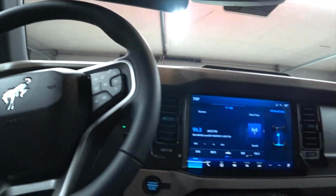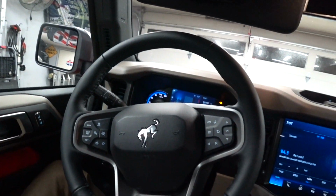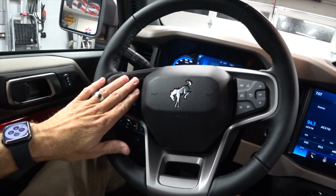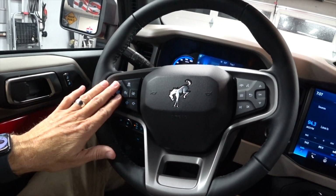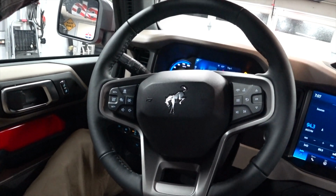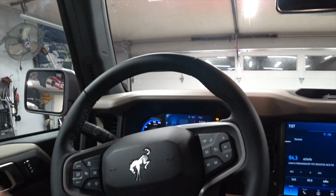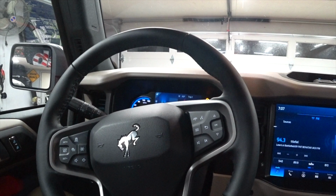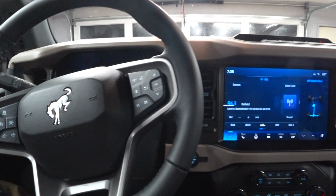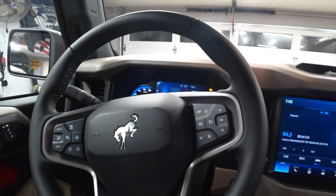So with that, I think what we can do is move outside. I don't think you guys want to be bored with the function of all the buttons, but of course it does have the full adaptive cruise control and lane keep assist. Bumps your steering wheel back into line, just like our F-150 Power Boost had. Lighted mirrors, very nice. And of course, audio controls and dashboard controls over here on this side. All right, so with that, let's move outside and take a look at a couple things.